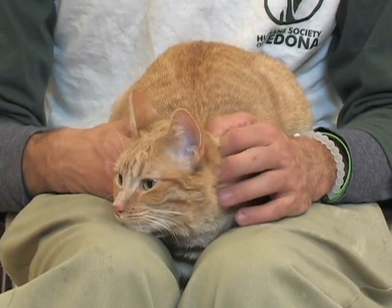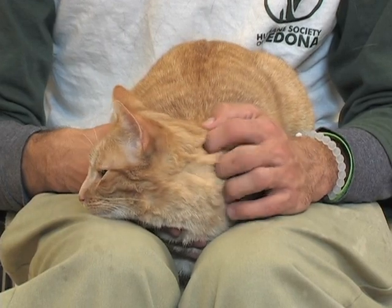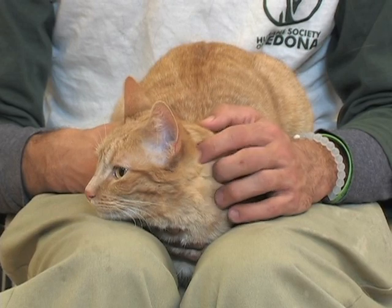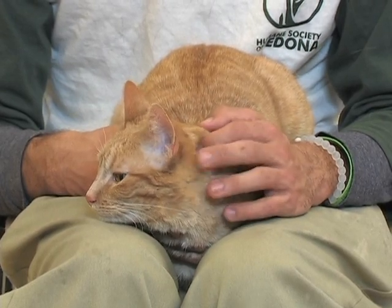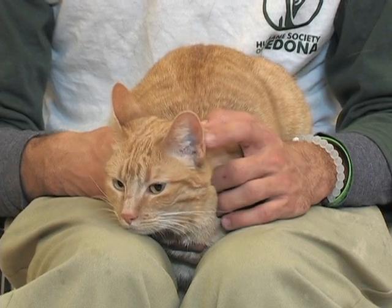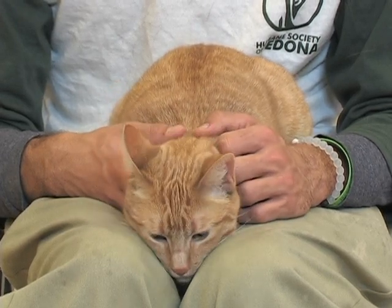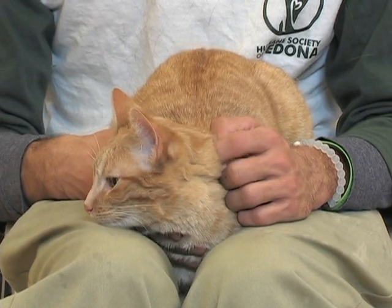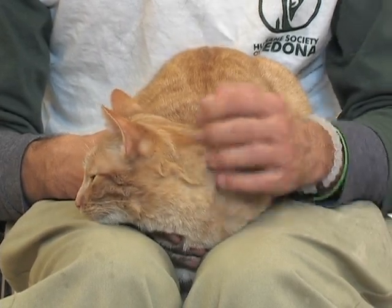She's a little unsure around other cats, so she's kind of picky on who she plays with. She likes nice mellow cats like herself. The active ones kind of startle her a little bit. Very sweet, very affectionate. She does love to play with the rope toys and toy mice. Once again, this is Noelle. She's a 2-year-old orange tabby.